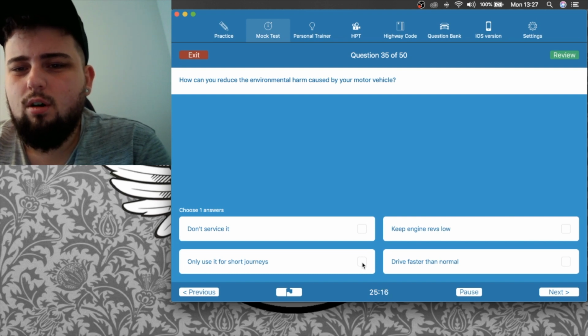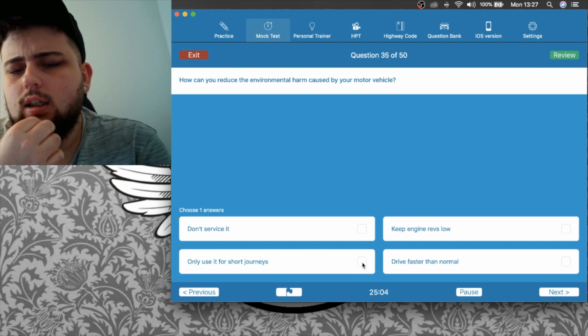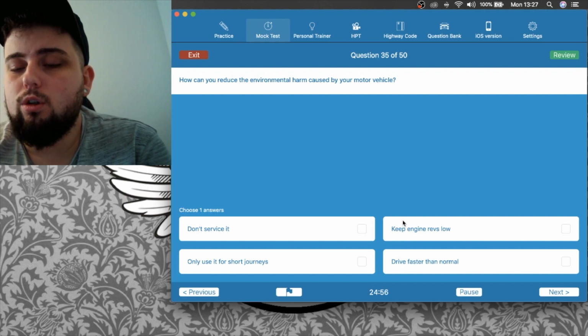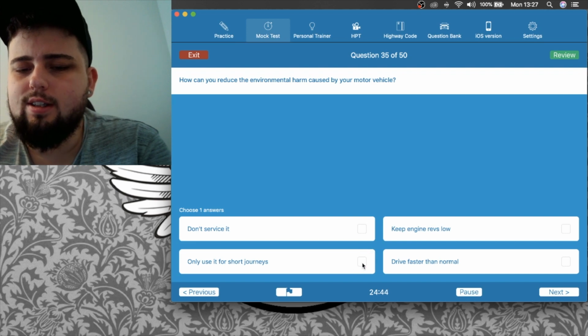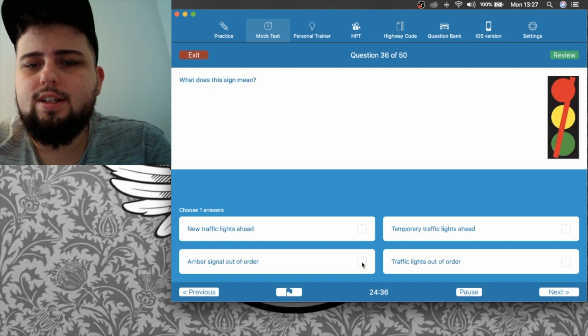How can you reduce the environmental harm caused by your motor vehicle? Keep engine revs low. Only use it for short journeys. I'm going to guess it's only use it for short journeys, but then keeping your engine revs low would I guess naturally cause less fuel emissions because you're not pumping so much fuel out. I'm going to say short journeys though, because if you're only traveling short distances, then you're obviously not burning more fuel. Yeah.